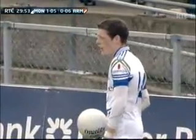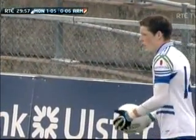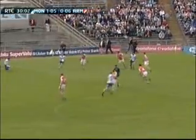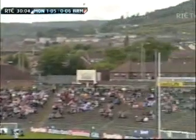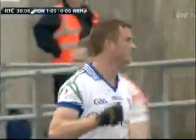Well, the grim predictions we had about the way Monaghan or the way Armagh were going to play with this ultra defensive blanket and all of that, it just hasn't happened. But it's down to the very positive approach by both teams. Better angle for Tommy Freeman, and he likes that, Tommy Freeman, and why not? Because the white flag goes up.